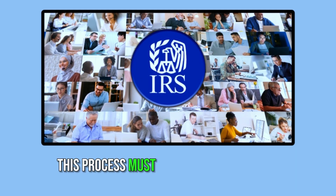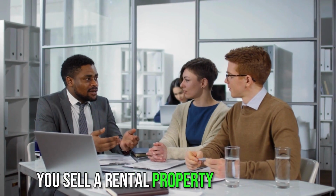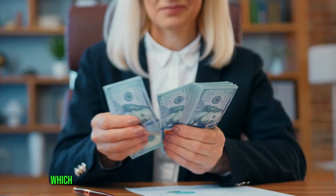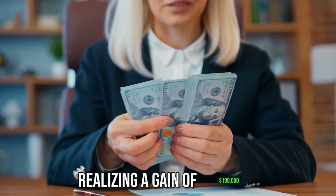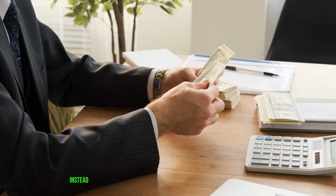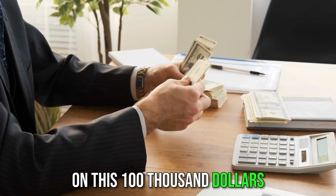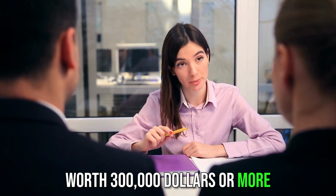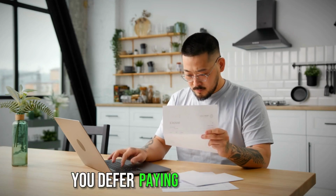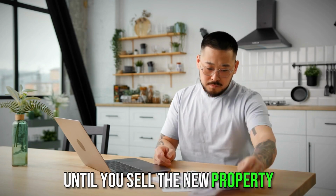This process must follow specific rules set by the IRS. You sell a rental property for $300,000, which you originally bought for $200,000, realizing a gain of $100,000. Instead of paying capital gains tax on this $100,000, you use a 1031 exchange to buy another property worth $300,000 or more. By doing this, you defer paying taxes on the $100,000 gain until you sell the new property.